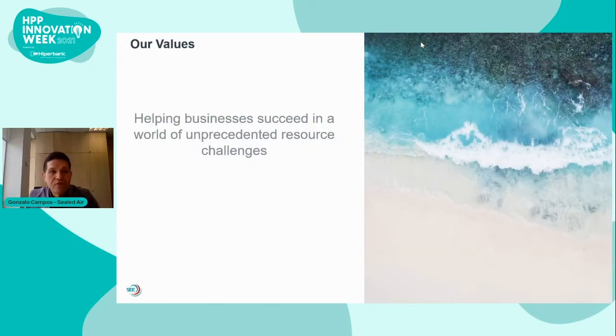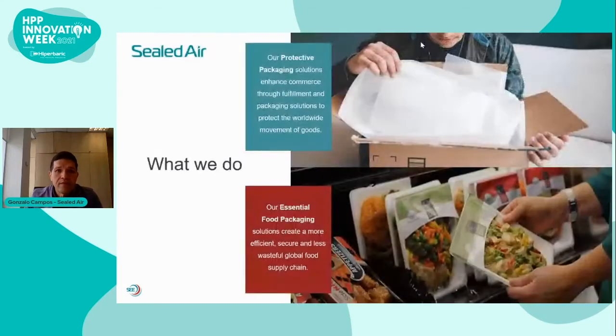So our values, what do we do with this? Well, basically we partner with our customers to solve the most pressing challenges, right? So solve the challenges that are affecting our world right now by delivering new solutions with lots of innovation, with our unmatched industry knowledge and expertise. As well, we are creating a more efficient, secure, and less wasteful global supply chain.